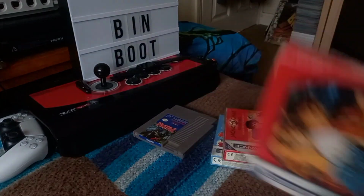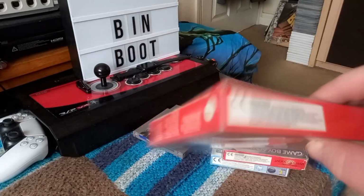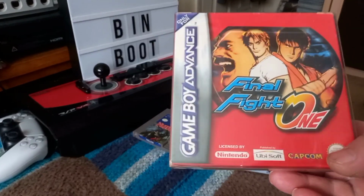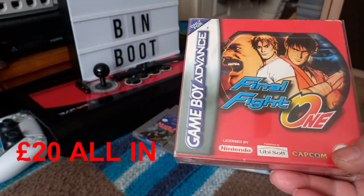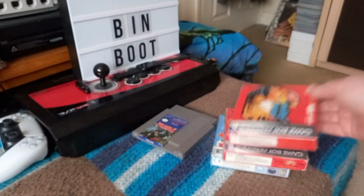Good sort of beat 'em up, Final Fighters. I believe this is a Super Nintendo one ported to the Game Boy Advance. I'm not too sure, but anyway, happy to pick that up.